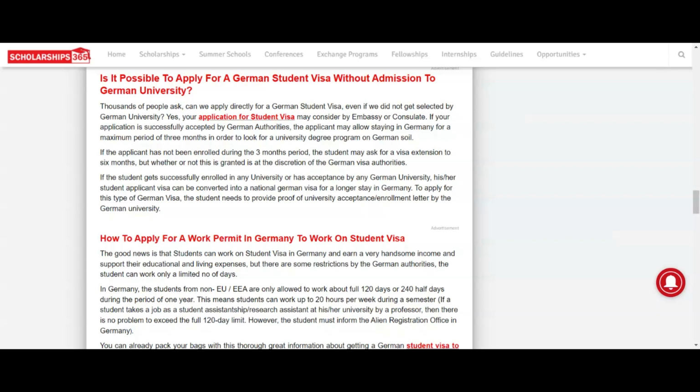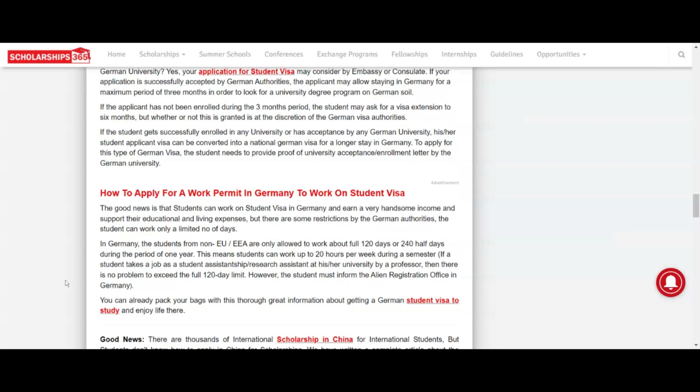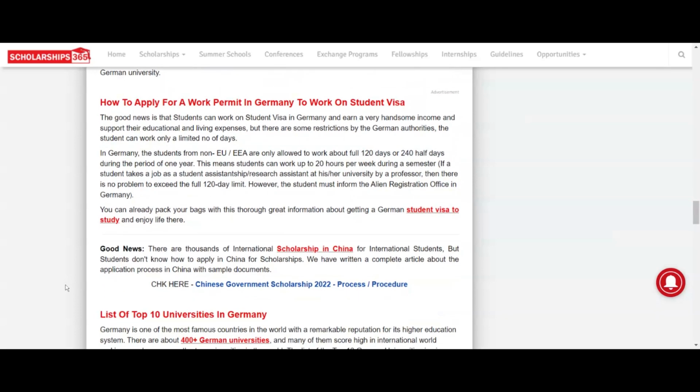The good news is that students can work on a study visa and earn a very handsome income to support their educational and living expenses. But there are some restrictions by the German authorities. The students can work only a limited number of days. Students from non-EU countries are only allowed to work about 120 full days or 240 half days during a period of 1 year. This means a student can work up to 20 hours per week during a semester.